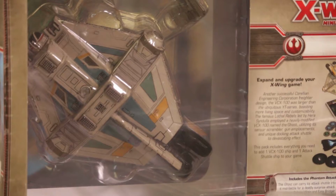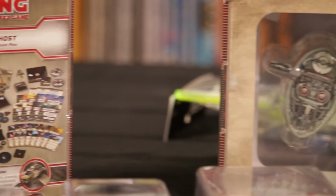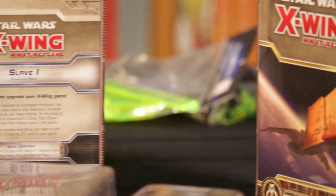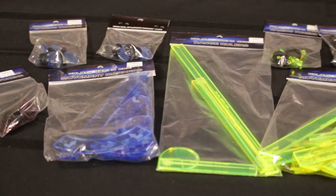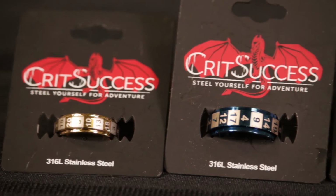So next one is for an X-Wing gamer. Make sure you find out what faction they prefer first, and then you could get them a ship. It doesn't really matter if they have it or don't, because they might want multiples of it, and if it's something they don't have, maybe they can try out something new. So that's a good choice, or you could get them different little upgraded pieces, so they just look a little nicer.